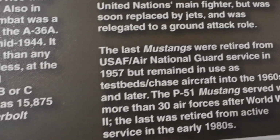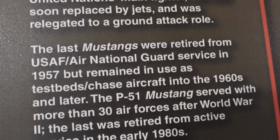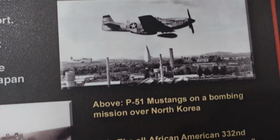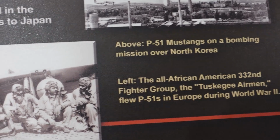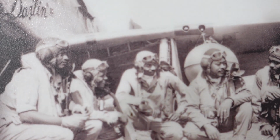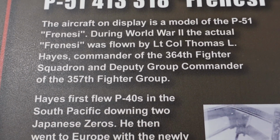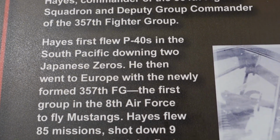What I read on here is I thought they were actually faster than what they said here. It said it flew about 400 miles an hour, but I could have sworn that they flew about 500 miles an hour or so. But I could be wrong. Again, I wasn't in the Air Force or anything like that, so people that actually worked on these planes would know a lot more about them than me.